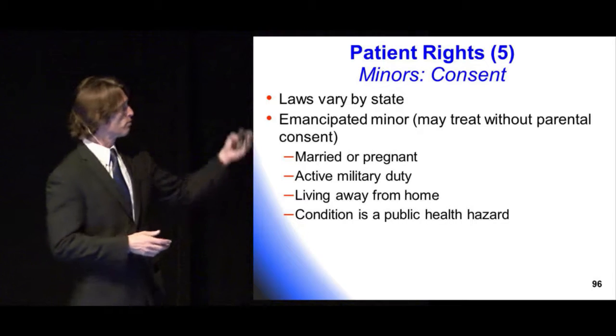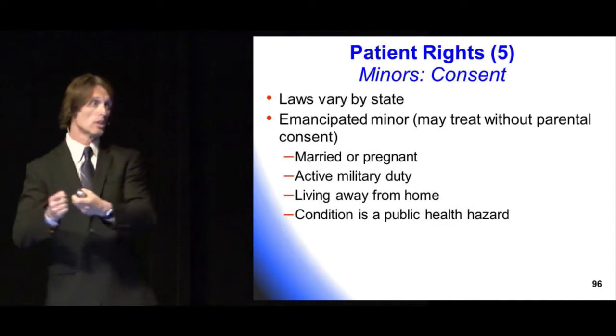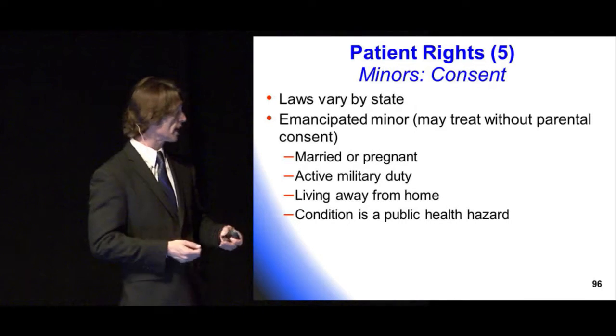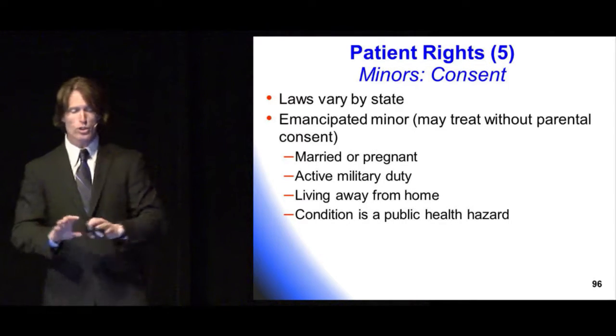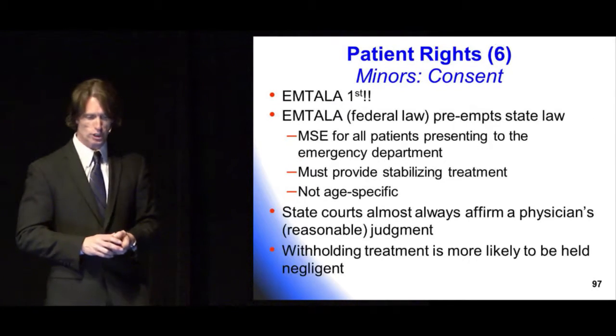Emancipated minors. So if people are basically married or pregnant, active military duty, they're living away from home, they've got receipts, electric bill or something like that, or their condition is a public health hazard, you can treat them as emancipated minors in most states. Again, those vary by jurisdiction a little bit.